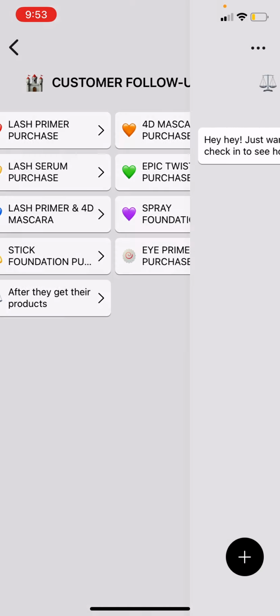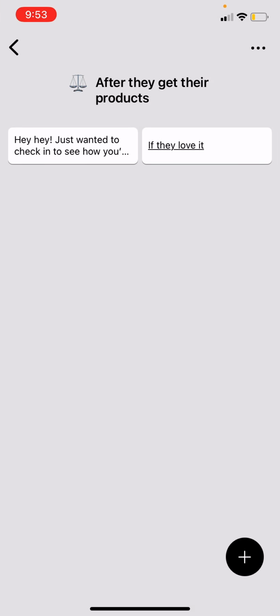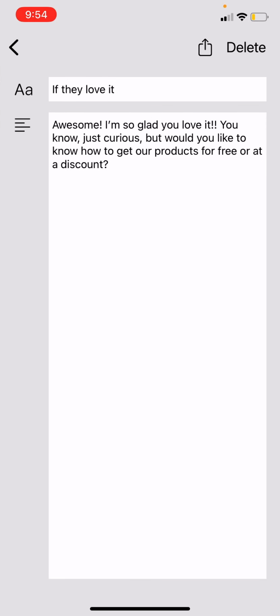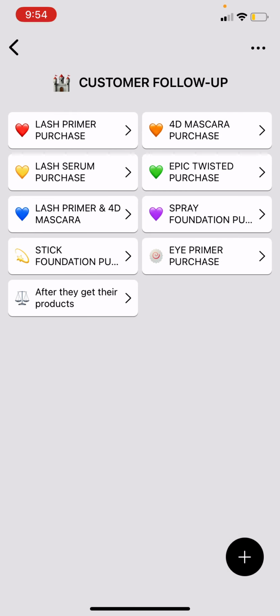And then after they get their products, what can you send them? Hey, just want to see how you're loving your products. Wait till they come back. Oh my gosh, I love it so much. Awesome. I'm so glad you love it. Just curious, would you like to know how to get our products for free or at a discount? You're introducing the business right from the start. This is a big step a lot of people miss, so we want to help you with the verbiage for that. And let me kind of show you how this looks.